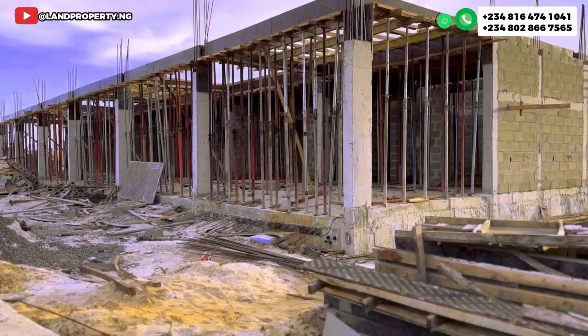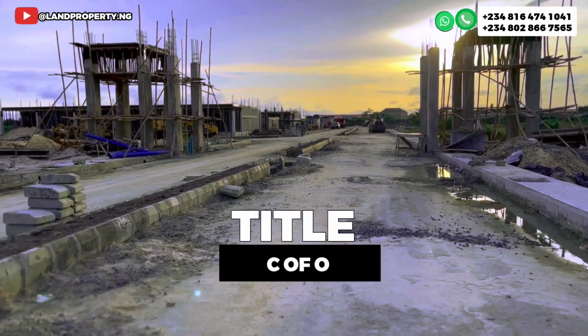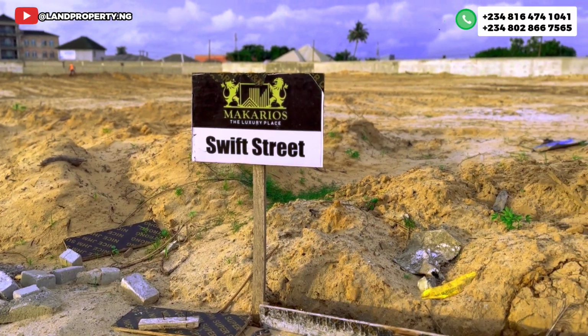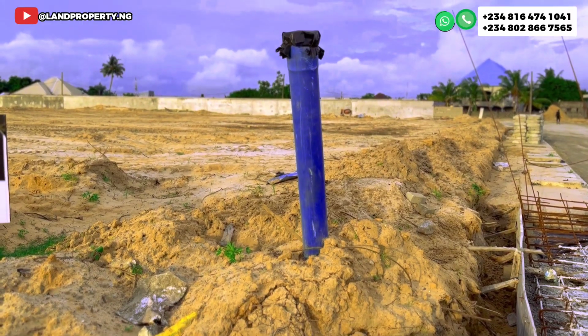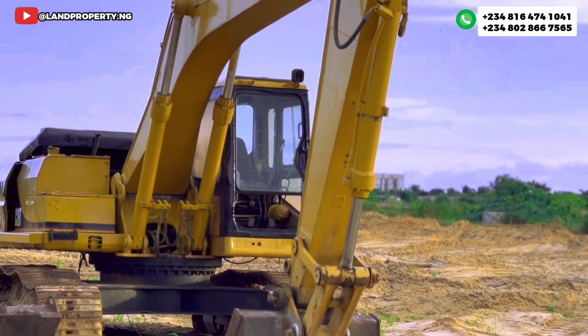This particular estate, the Makarios Luxury Estate, has a certificate of occupancy as a title. It is along the Lekki-Epe Expressway. So which means that with this new route that is constructed in this axis, it's a straight drive to Makarios without any hold up when the road is completed.